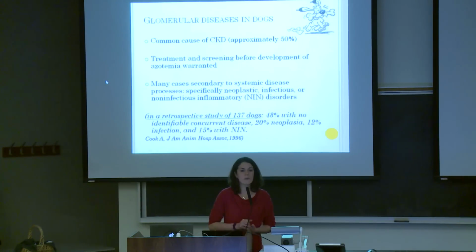The non-infectious inflammatory disorders can be diseases such as inflammatory bowel disease. Also don't overlook conditions such as pyoderma, chronic skin disease, or chronic dental disease. They are probably a good source of inflammation and infection. In one study, in 48% no cause could be found, 20% had neoplasia, 12% infection, and 50% non-infectious inflammatory disorders.